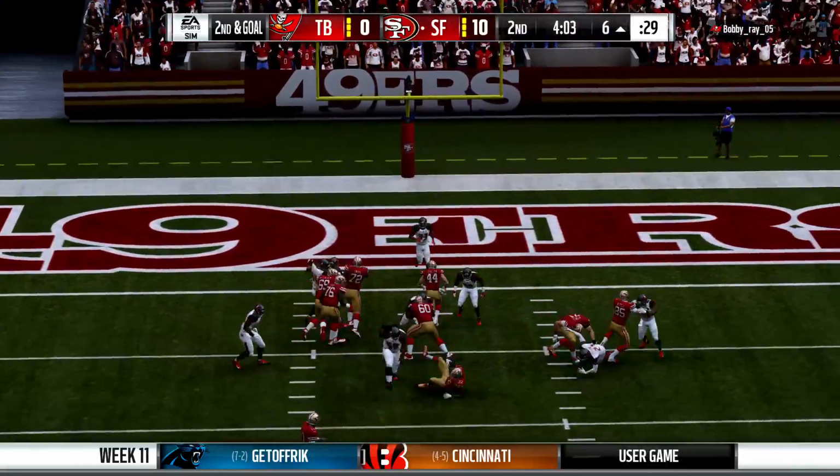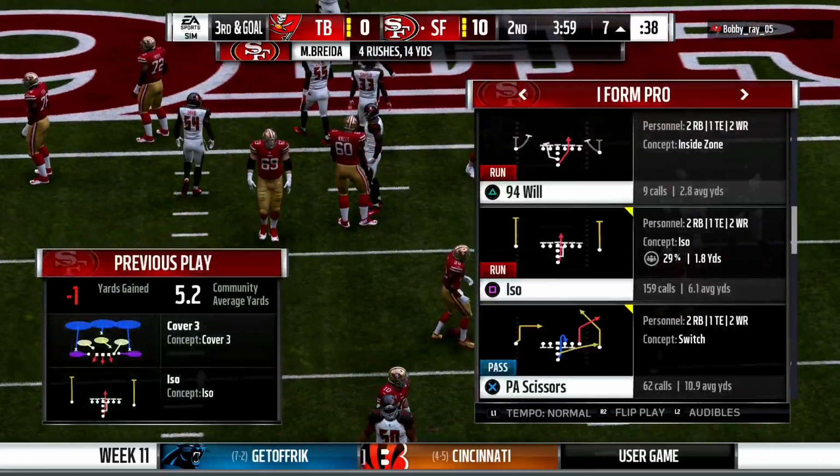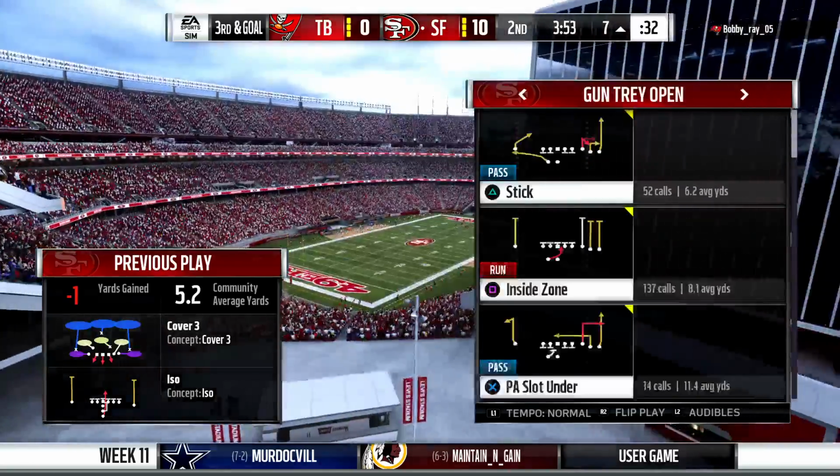He'll get it up the middle. And forget about finding a lane. He barely had time to look up before he was planted in the backfield. That'll be a loss of a yard, and it leads to a 3rd down.